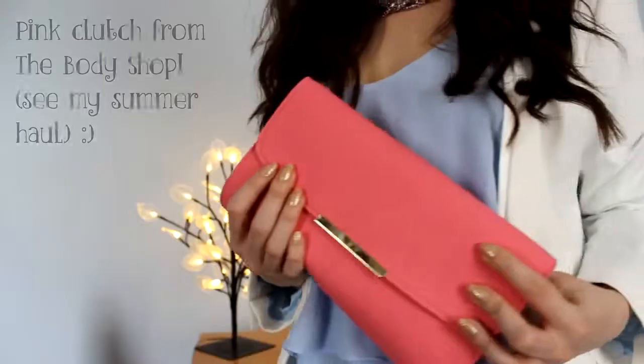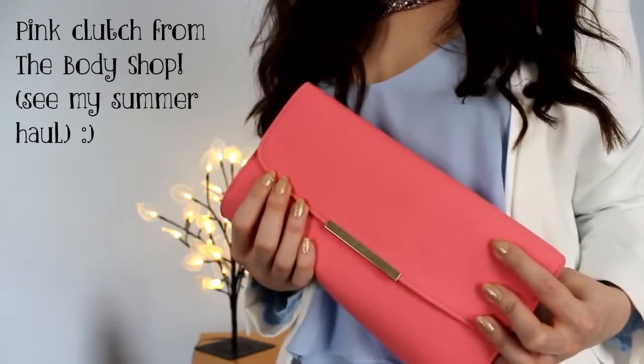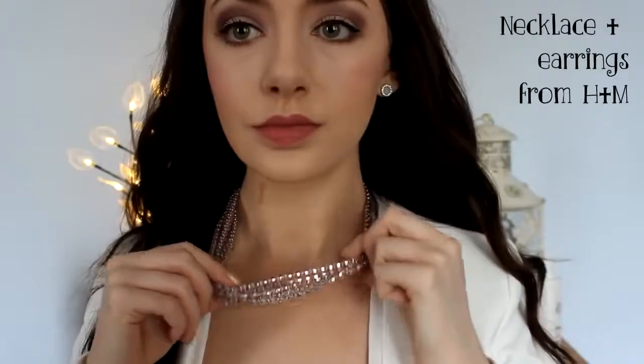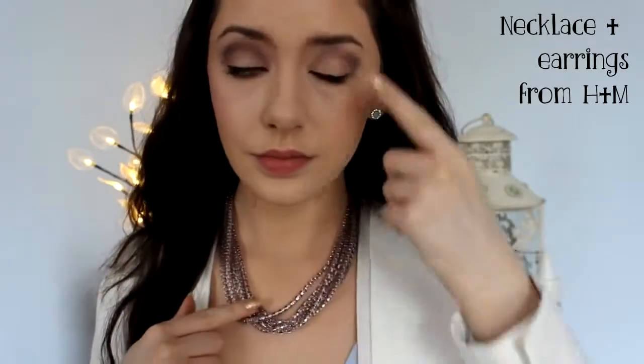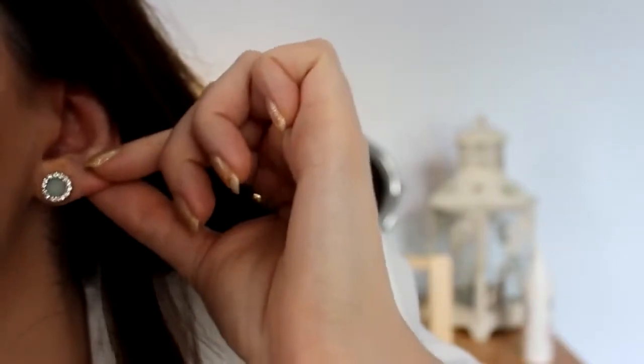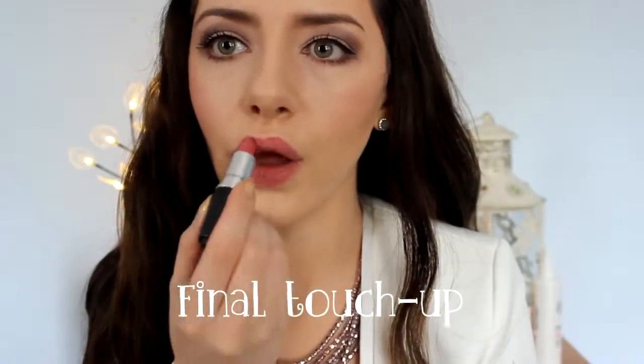On my footsies, I wore my new River Island sandals that I really, really love. I accessorized with my pink clutch bag from the Body Shop. I wore a kind of rose gold necklace chain thing from H&M, and this pairs really well with the eyeshadows that I chose. Also some little kind of baby blue earrings from H&M also.